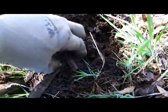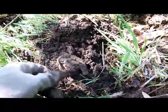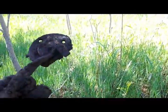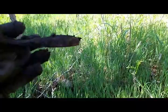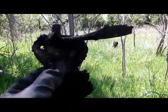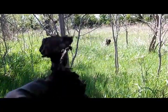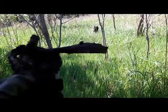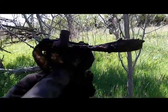Some kind of latch looking thing. Look at that. I don't know. That's got me stumped. Maybe a window latch. Something like that. Part of the house? Maybe.